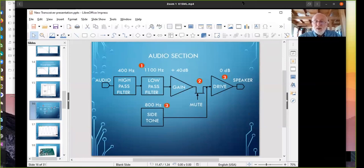The mute function warrants a little additional discussion. The way the muting is done is with a series FET, and typically what we see in QRP transceivers is a gate to source resistor, and from the gate to ground there's often a sizable cap, capacitor that is. That didn't work here.